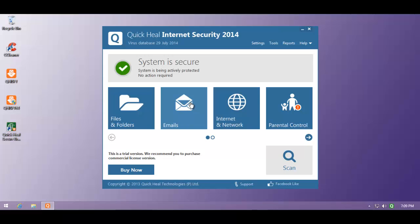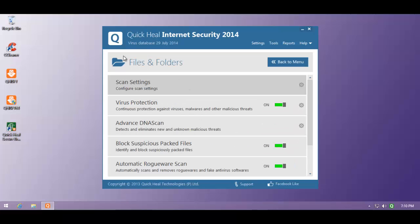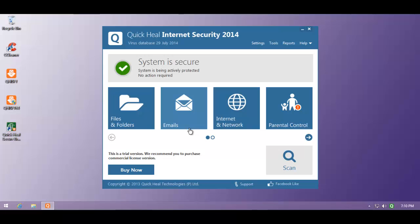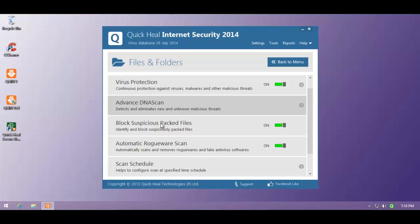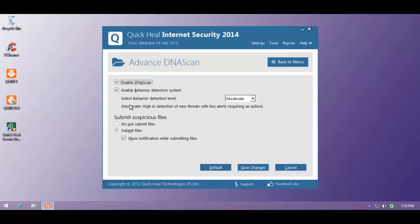So, first of all, let's take a look at the features a little bit, because we're not that familiar with this product. Basically over here it says files and folder protection, and then we have email protection, internet and network protection. The way this works is they have some signatures, that is their virus protection. They have the advanced DNA scan, which is some kind of advanced heuristic. And then they also have some kind of behavior blocker.